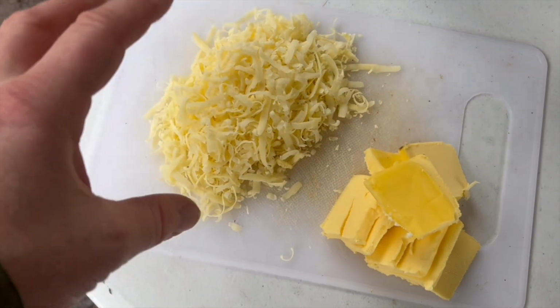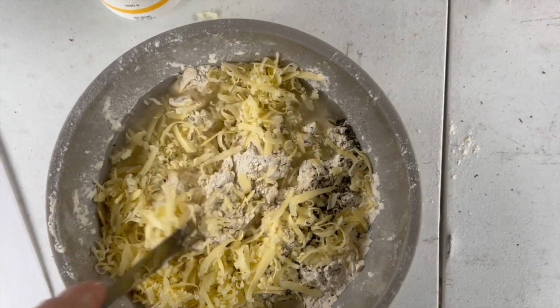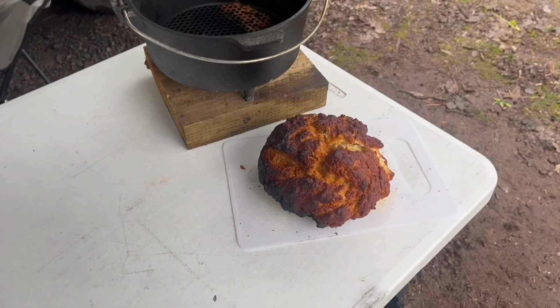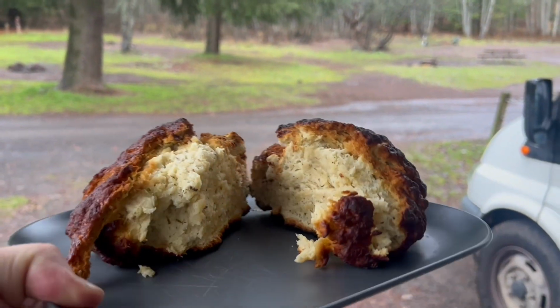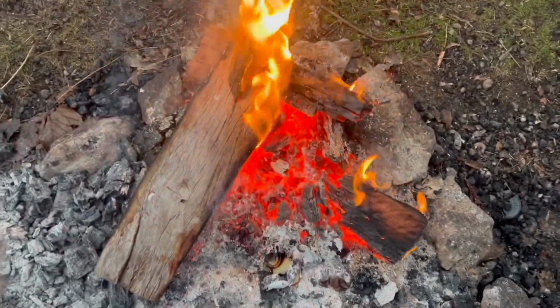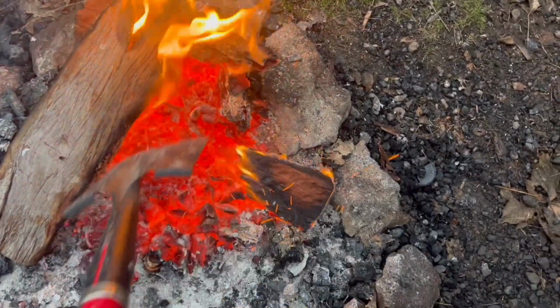So as you just heard, I whipped up a damper. Look, I have to admit, it was a bit dark on the outside. Probably cooked it a little bit too long, but the inside was pretty nice, and definitely will try it again in the future one day. We kept the fire going the whole time we were there because we wanted to get up a whole heap of coals happening so we could use the camp oven again.